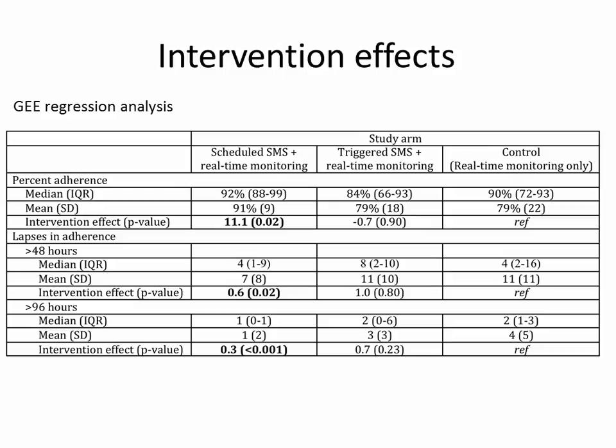Looking at the lapses, we saw only about 4 over the 9 months of the study here, but 8 in the triggered arm and 4 in the control. The means were more similar in these two. And the intervention effect was again significant for that first arm, so the ones getting the scheduled SMS up front, but the triggered SMS and the control were similar.